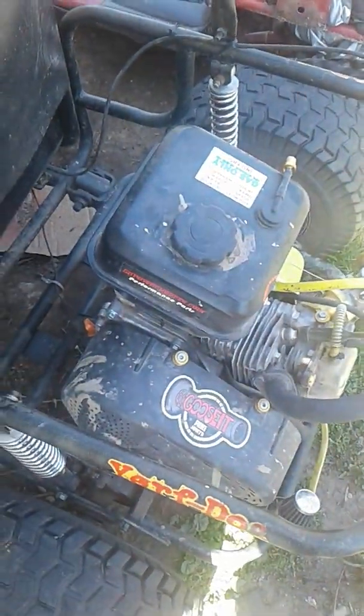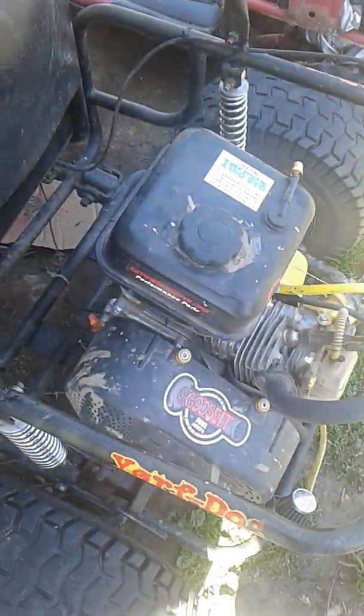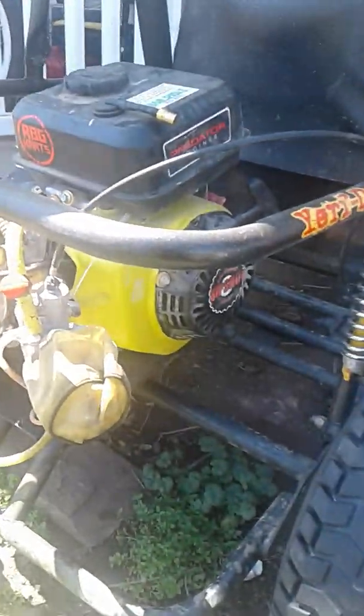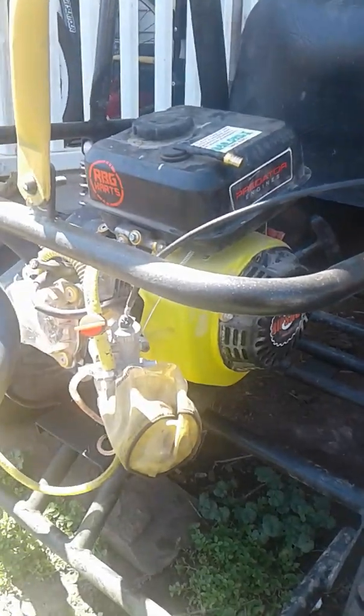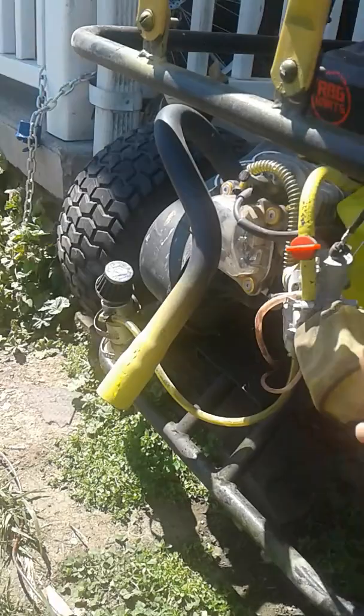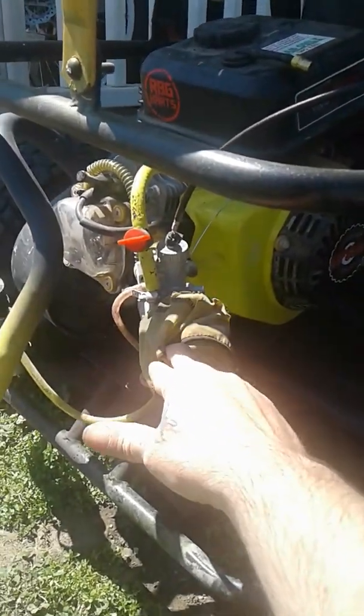There's a Nerf dog. The other engine on it. Looks pretty good. I need to get a new air cover on there, but it never did come in the mail.